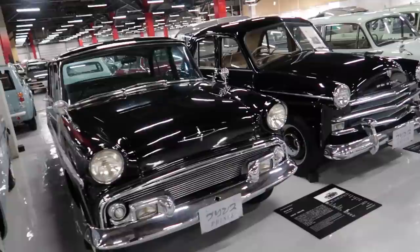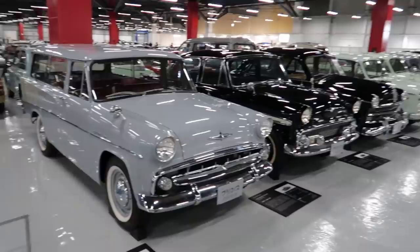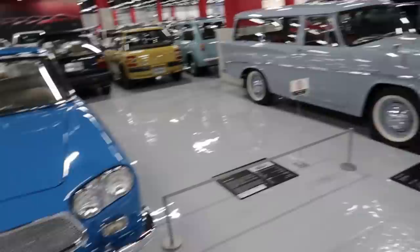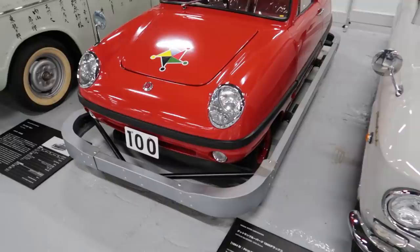Prince sedans, the Prince Skyline Deluxe, which is where Nissan claims the whole building of a four-door Skyline came from. They wanted to go back to their roots and rebuild these four-door cars as Skylines and stuff. This thing's kind of cool. Like a station wagon kind of thing. This thing's clean, man. Beautiful. And over here, what is this little thing? Why is there a bar around it like that? Like a little bumper car of some kind?